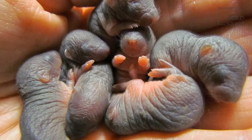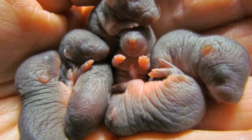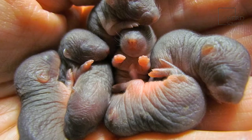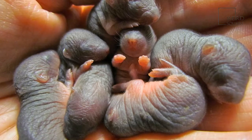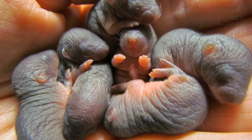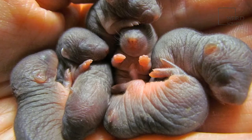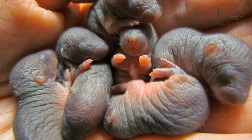The mole is an animal with a striking, distinctive appearance, well adapted for its burrowing lifestyle. Its massive hands, short limbs, and sharp claws enable it to burrow through the ground with relative ease. These hands also sometimes make excellent paddles for swimming.